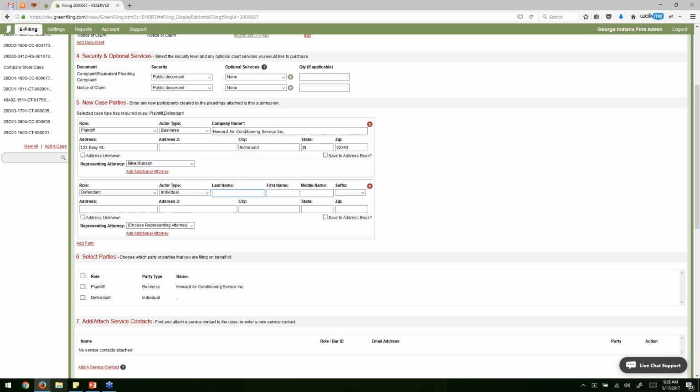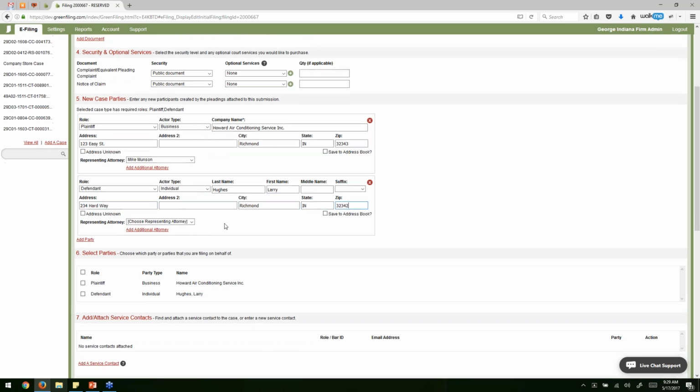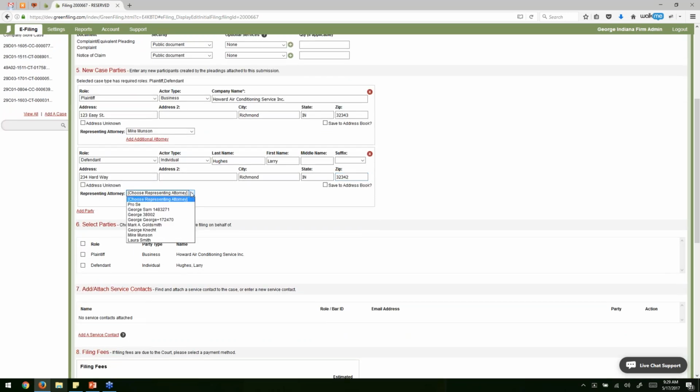And then we'll go ahead and put in our defendant and the address for the defendant and the zip code. You'll also see that representing attorney field on this as well, but it's probably not likely one of the attorneys in your firm is going to be representing the plaintiff and defendant. So if it's not applicable, you can just leave it blank.